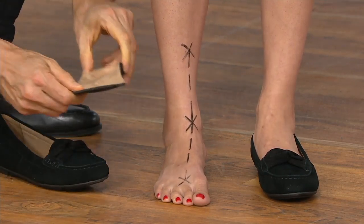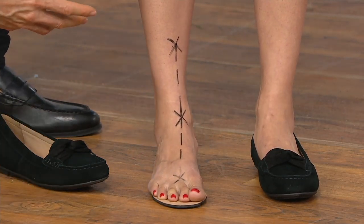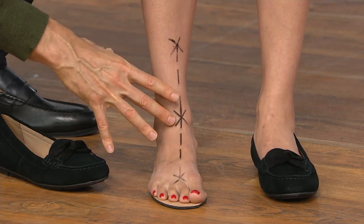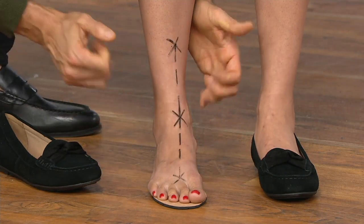So let me just remove the orthotic insert and pop that underneath Kylene's foot. What's really cool to think about is there's no shoe around Kylene's foot. This is just the orthotic doing all this work. Wow. There you can see now how that line's nice and straight. No longer is that foot rolling over to try and meet the ground, rather now the ground's coming up to meet the foot.